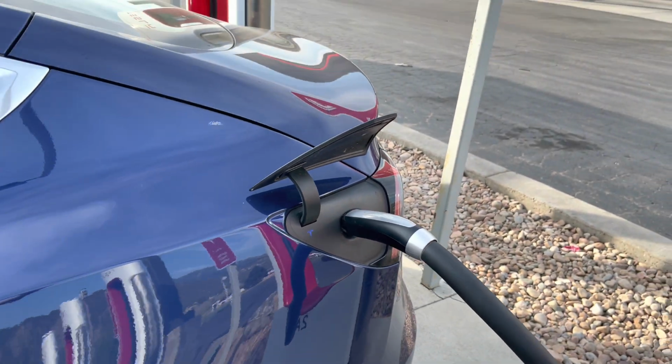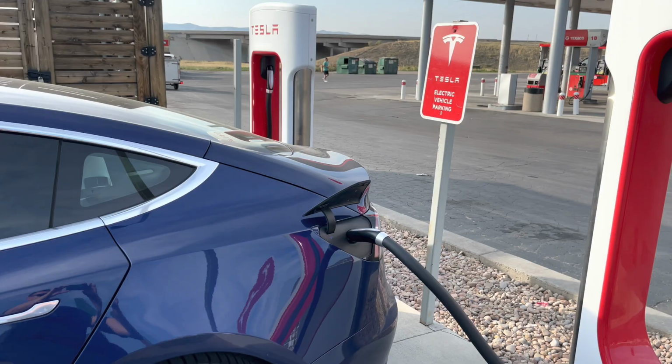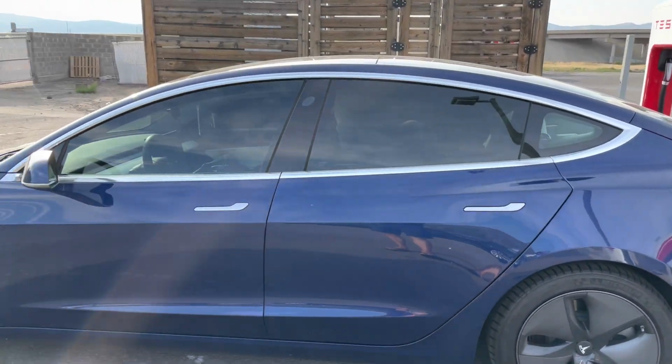Tip number two is only charge at a supercharger for as much as you need. The lower you are, the faster you charge, and as you get closer to full, it slows down dramatically, so you don't need to charge to full. Just get what you need to get to the next destination.